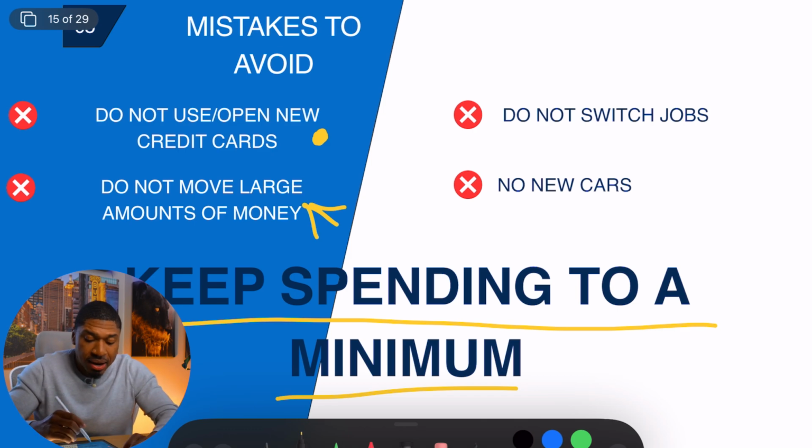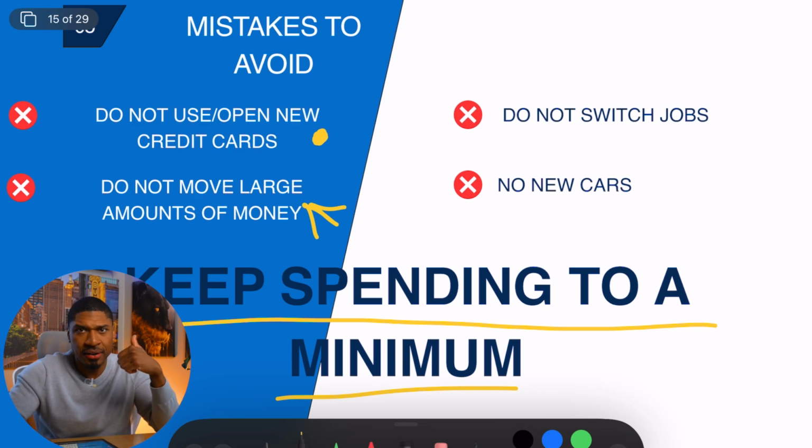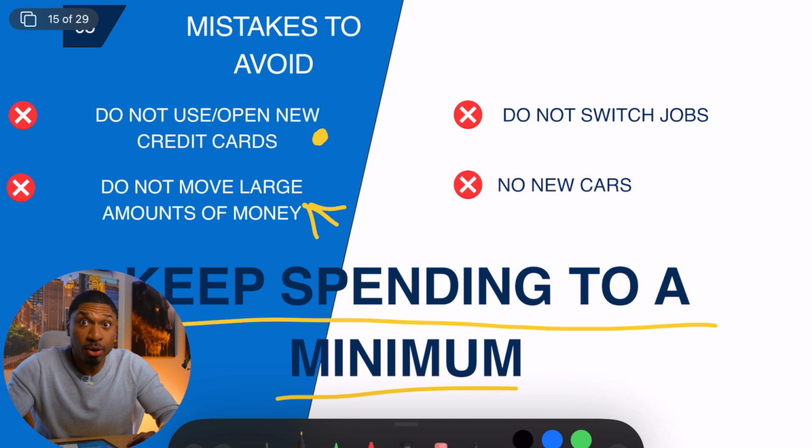Do not do that. Now, do not move any large amounts of money. So for you people who have mattress money, let's call it mattress money or shoebox money, right? If you guys have that, do not go throw $5,000 or $10,000 in the bank. They're gonna flag your account. Anything over 5,000 these days is really supposed to be 10,000, but anything over 5,000 these days, they're gonna flag it. They're gonna ask you where this large lump sum of money came from, and you're gonna have to explain that.